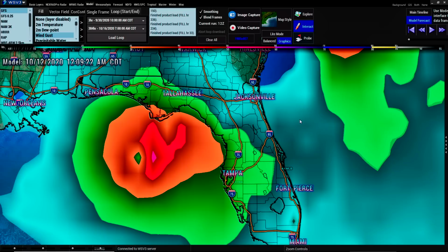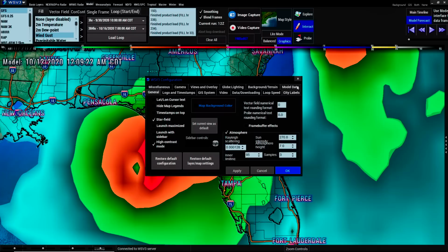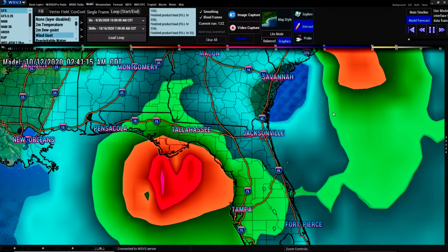More blue than purple, but that's what it'd be. Let me slow it down, because this is, according to this so far, what our winds are going to be as far as what's going on. If it isn't going to be terrible winds like hurricane force, and it's just going to be in the high 60s or 70s, it's good to know who's going to be getting those 50s and 60s.